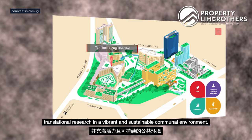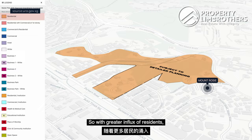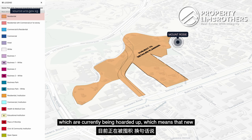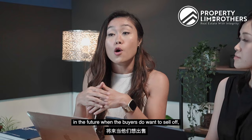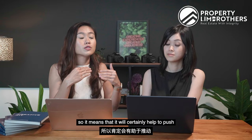And if we were to take a look at the URA map, the neighbourhood park at Goldhill Avenue will be retained, while there are also forested plots that have been zoned residential. So with greater influx of residents, there will definitely be a new pool of upgraded audience and also bring about rejuvenation and demand in this area. So coincidentally, there are a few other sites around the Mount Rosie Road area which are currently being hoarded up, which means that new builds are going on as well. So this means that as the buyers into this Mount Rosie Road landed properties now, in the future, when the buyers do want to sell off, you are looking at exiting at a higher baseline PSF. So it means that it will certainly help to push up the overall pricing in this enclave.